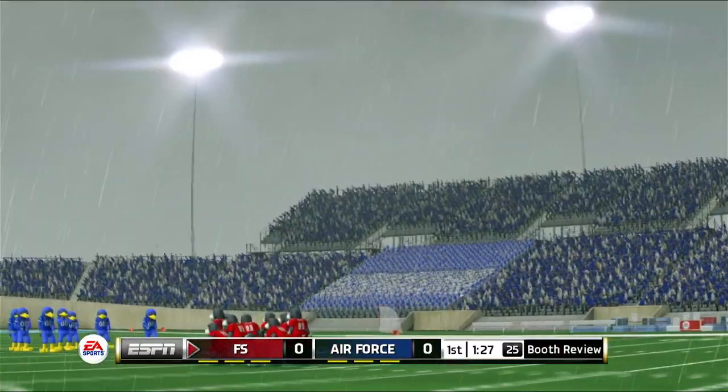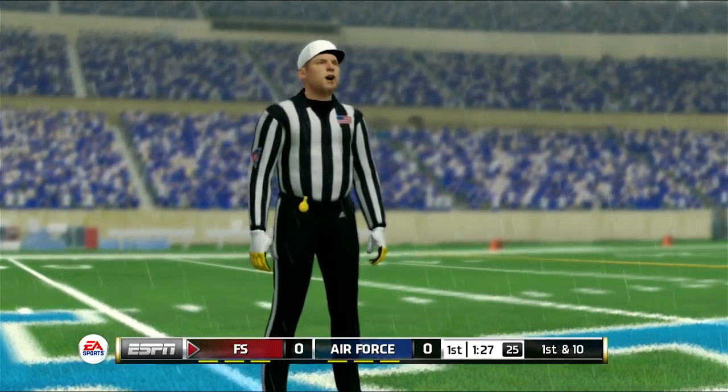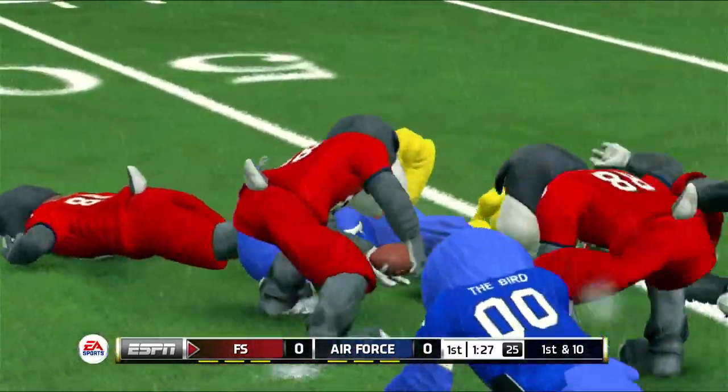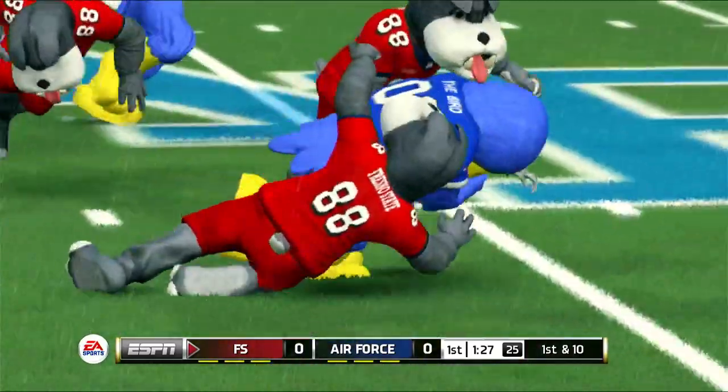Well, let's see if he can shake off that pick that he tossed last time out. Giving the ball away can rattle your confidence, but he just needs to relax and not try to force it. He's starting off in great field position now.